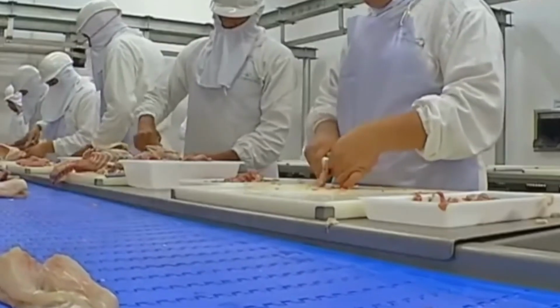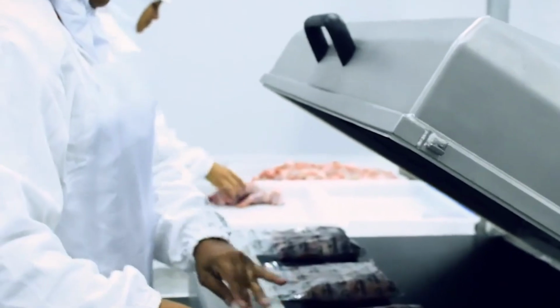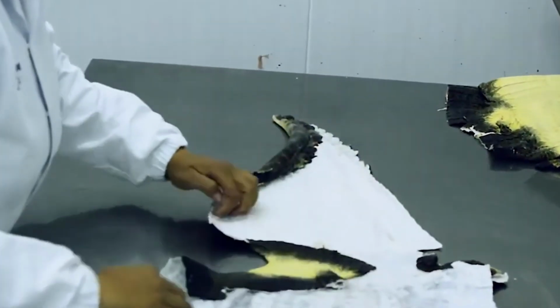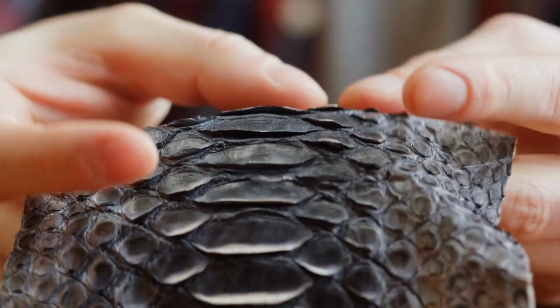Machines equipped with high technology ensure that meat is cleared of foreign substances. Crocodile skins are transformed into the highest quality products through special processes. The stages of cleaning, processing, and softening the leather, combined with modern technology, offer a fascinating process.